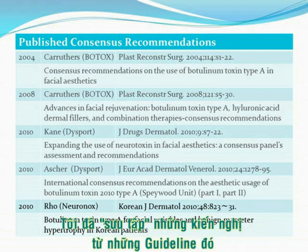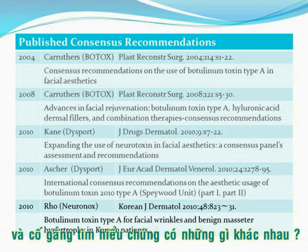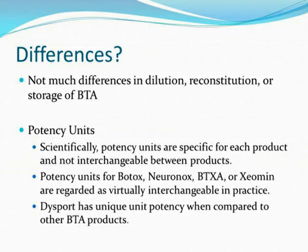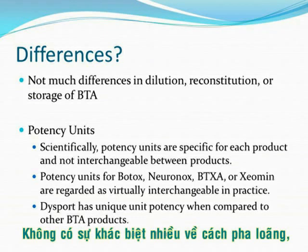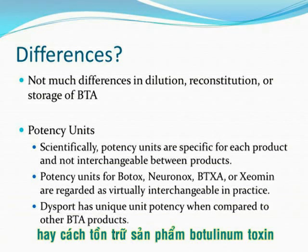So I collected the recommendations from those guidelines, compared some very detailed things, and tried to find out what the differences were. Generally speaking, there were not many differences on dilution or reconstitution or storage of diluted botulinum toxin products.